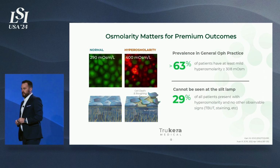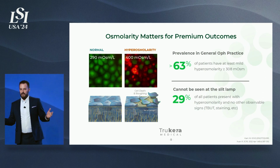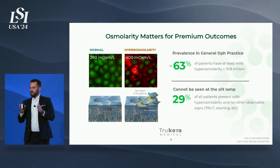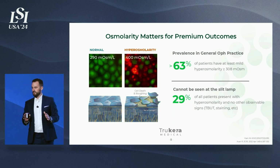So just to quickly orient you, I know this is a health-focused community. Osmolarity is very prevalent in medicine. It's relatively new to eye care though. Osmolarity simply is a measure of salt. The body works very hard to have not too much and not too little. In fact, the blood keeps a homeostasis almost always between 290 and 300, as well as all sensitive organs and tissues. The cornea, a very sensitive tissue, is absolutely no exception to that rule.